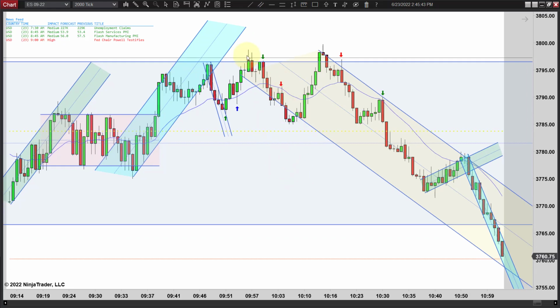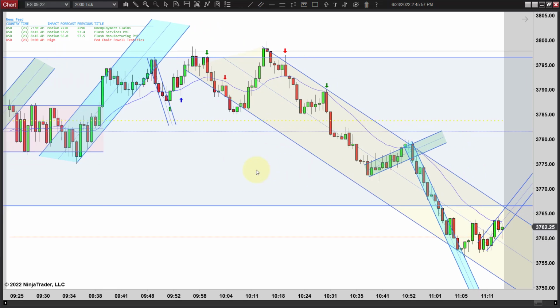And so then you get a failure here. Notice the new high, first entry, second entry, and it fails. And you can see it trap people. And once they run all the stops, it runs back higher again. So it's just one of those kind of days where there's no real direction in this market. They're just creating traps and reversing the market, and you got to draw these lines.